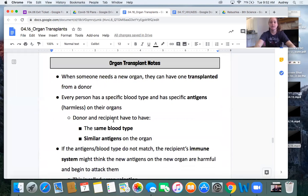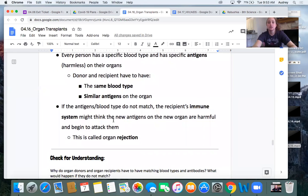All right, let's look at some basic notes here. I'm going to read it out loud to you while you follow along. When someone needs a new organ, they can have one transplanted from a donor. Every person has a specific blood type and has specific antigens, which are harmless, on their organs. Donor and recipient have to have the same blood type and similar antigens on the organ. If the antigens and blood type do not match, the recipient's immune system might think the new antigens on the new organ are harmful and begin to attack them. This is called organ rejection.